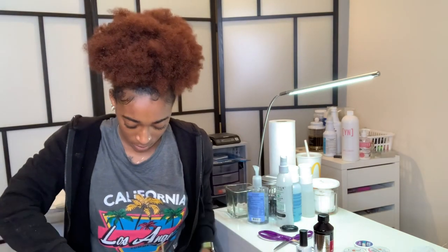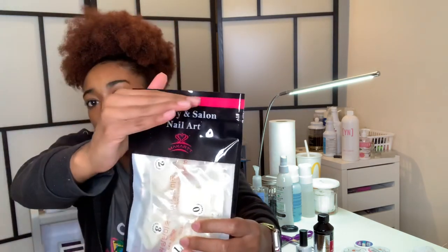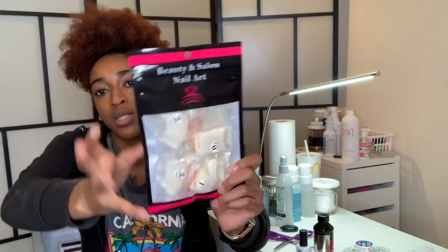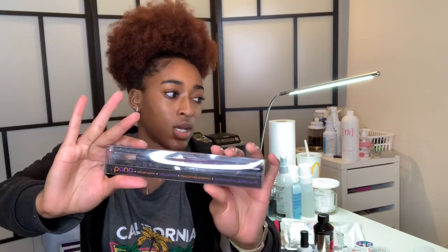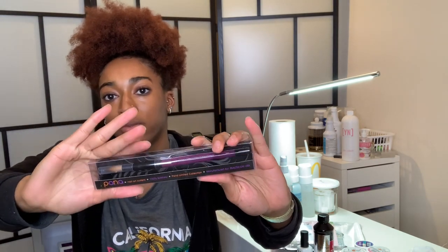And then I got some nail tips. These are the Marquardt nail tips that a lot of nail tips I've seen here on YouTube use, like Sydney Alexis, she uses them. They're just the natural color ones, and these are really good for shaping, so that's why I got this. And then I got a new nail brush because it was time for a new one. Mine was in such bad condition, but this is just the Panna nail brush in size 12.